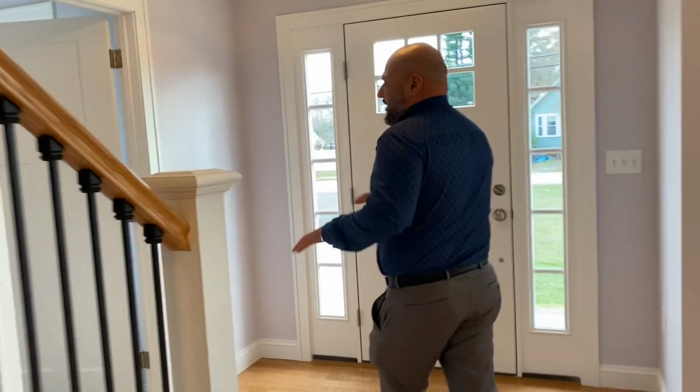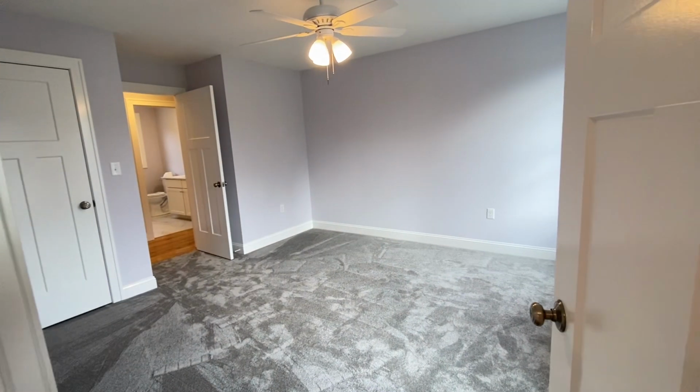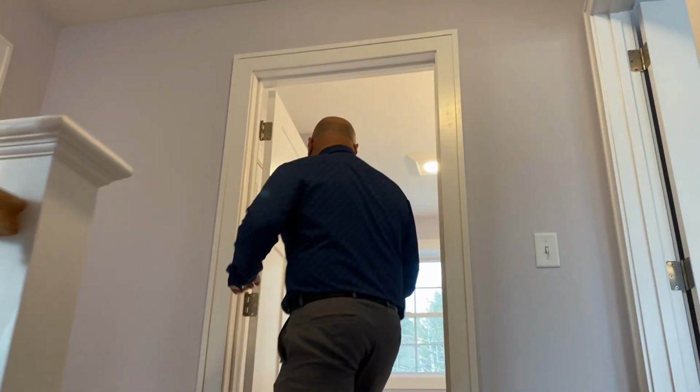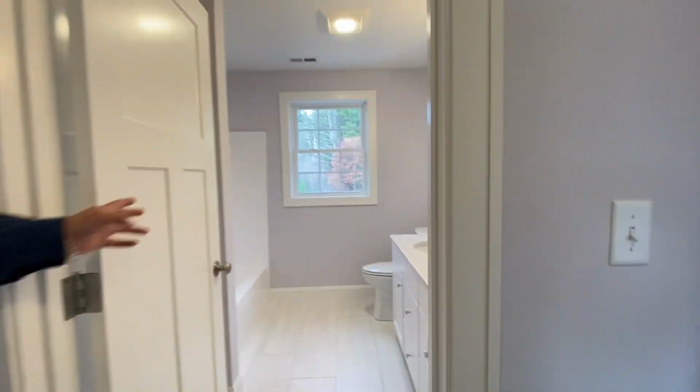So you have a primary bedroom on the first level. That way, if you ever have people stay over or your family, they can sleep right down there. New gleaming hardwood floors. Master bedroom this way, but let's take a look at this and then we'll go in master. You have a his and her sink and a full bath right at the top of the stairs.